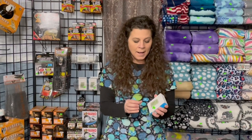So when you're looking for a thermometer, my favorite characteristic is that it keeps track of the high and the low so that you know what temperature your room is fluctuating or your hedgehog's cage is fluctuating. Because when people message me with a problem, one of the very first things I say is, what is the temperature of your cage? And when people don't know, chances are that's when there can be a problem. So you wanna monitor the highs and lows of your hedgehog's sleeping area.